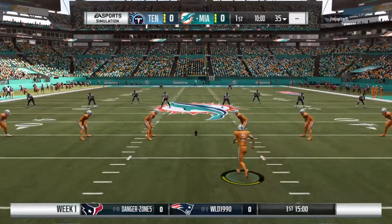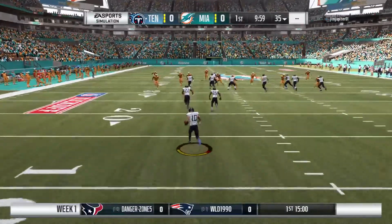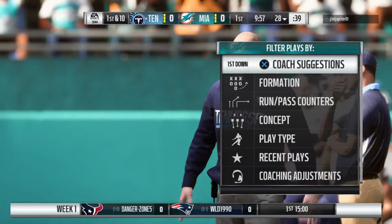No more training camp, no more exhibitions. The 2018 NFL season on EA Sports is underway. To return, here's Michael Campanaro. And he'll take it past the 25 and up to the 28-yard line.